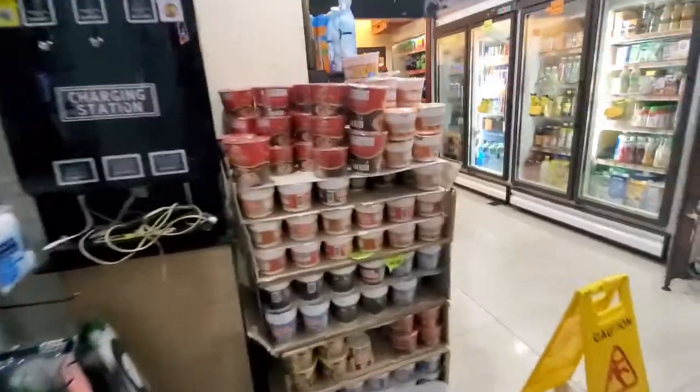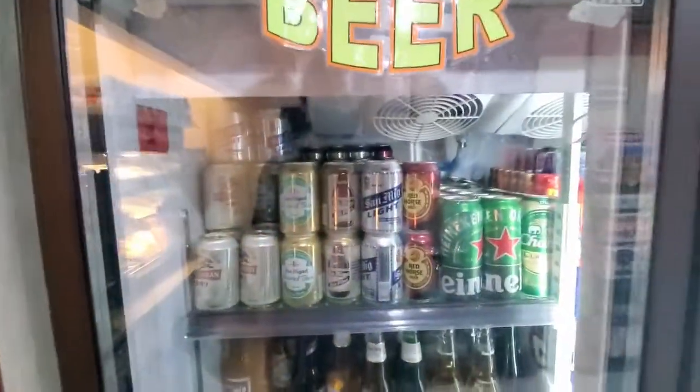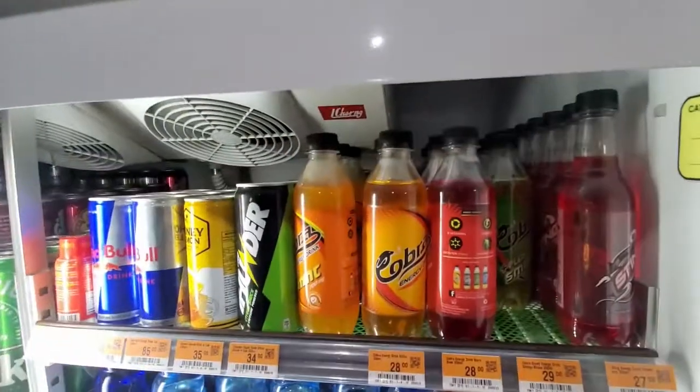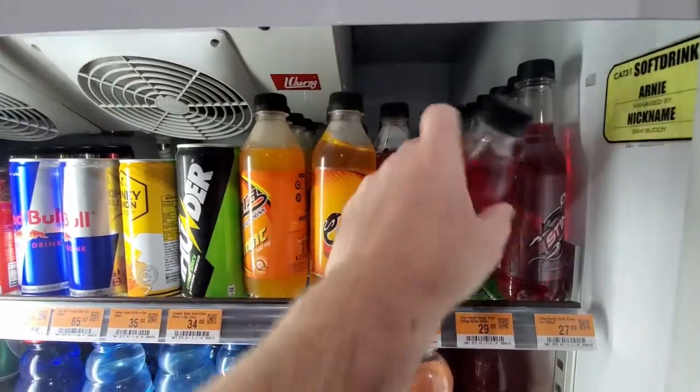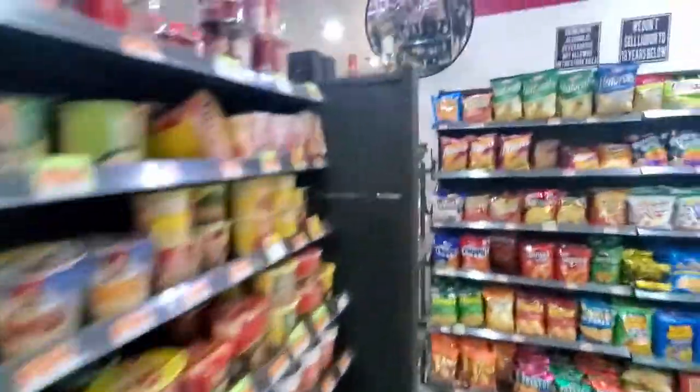What I'm gonna do is go to the 7-Eleven here and get me an energy drink. Nothing! Here locally. Trying to see if there's a snack I want.